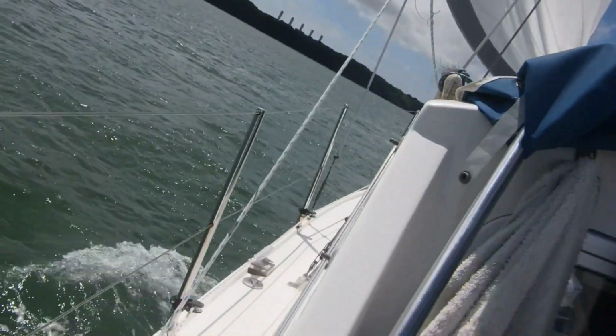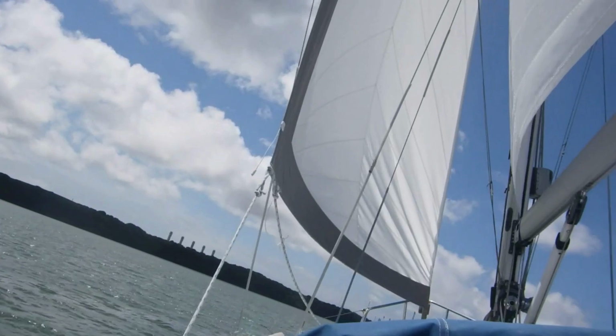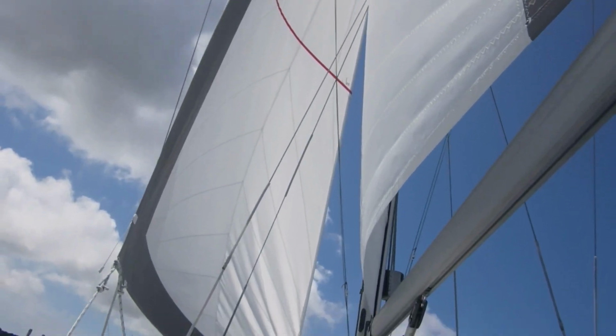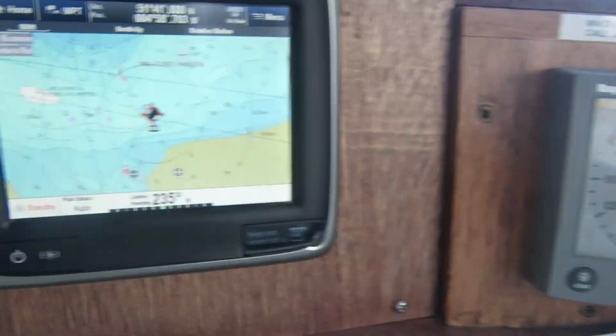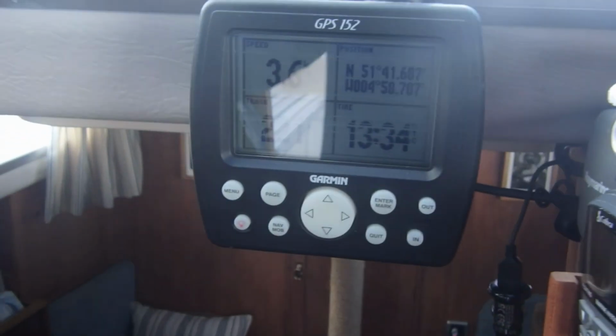Now, not in a rush. I haven't put much canvas up. I just balanced the boat out, and I'm going to let it go balanced and see how it goes like this. She's sitting more or less upright, in between 5 and 10 degrees of heel.